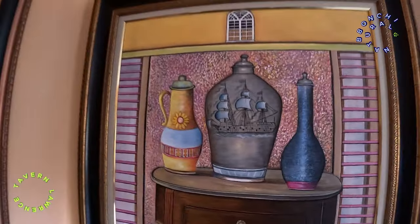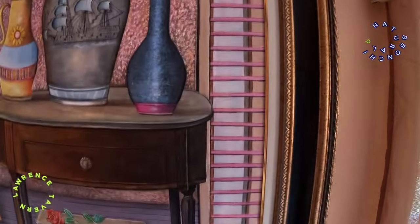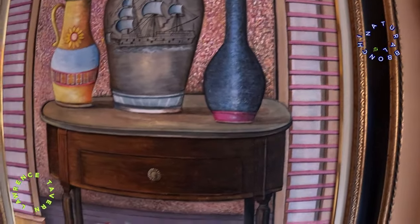I can move that. Let me just move this piece here. It's my district from it. Wow, this piece here. Yeah, this is okay. That is an antique. This is your family picture, right? It's a family picture, yes.